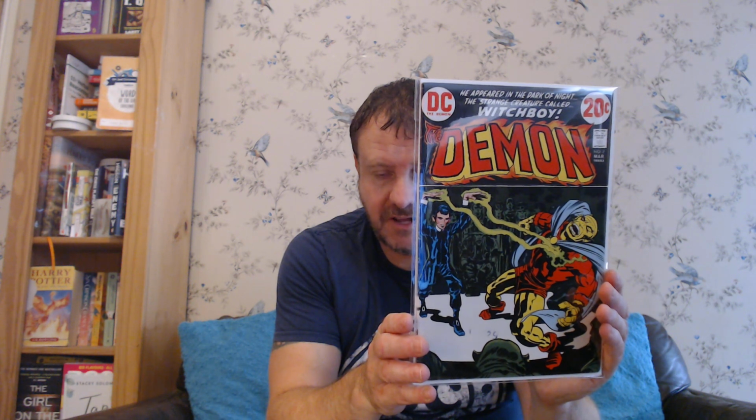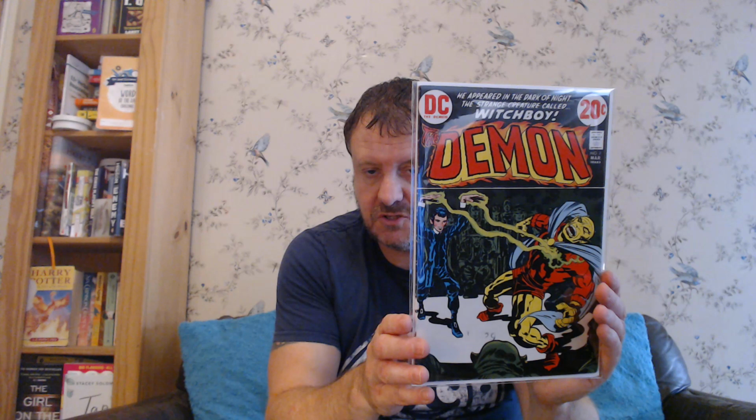Morgan Le Fay is the sister of Madame Xanadu. £18.60 for this one, on eBay in early 2017. Also the first appearance of Merlin, who basically gave Jason Blood his powers to become the demon. And the other big book from that run, guys, a lovely copy I've got here, is issue number 7. This is the first appearance of Klarion the Witch Boy. £17.70 for this one in the middle of 2020.